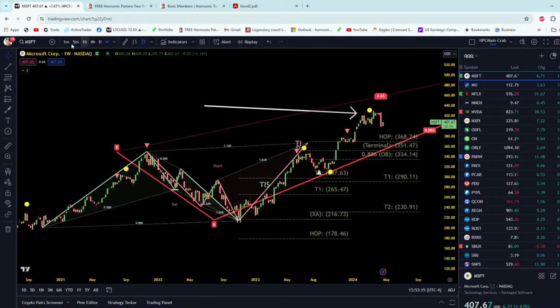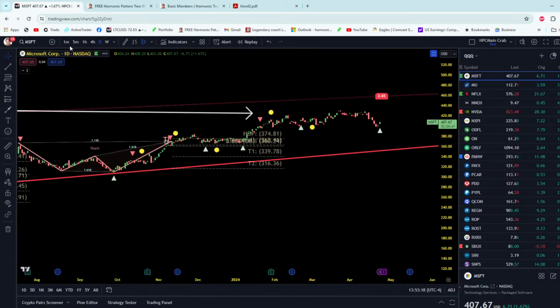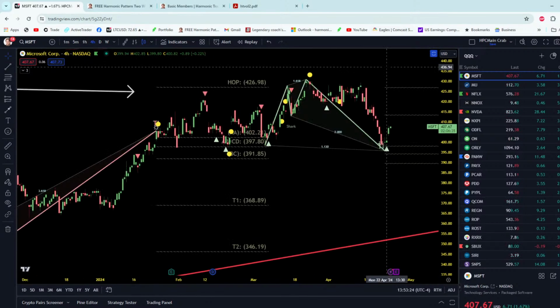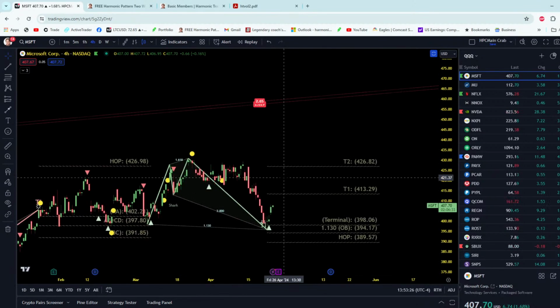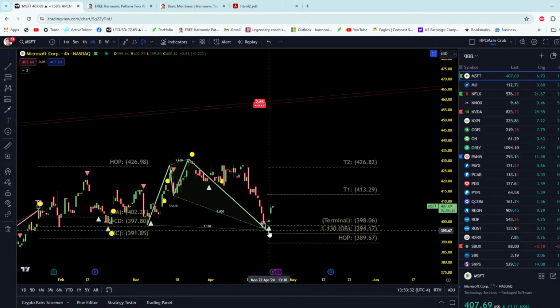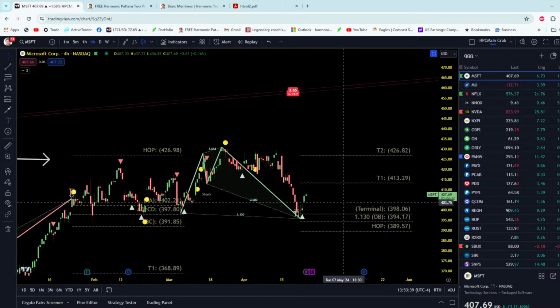I'm continuing to look for daily oversold, 4-hour patterns. If it's crypto or if it's tech, yeah, this was a shark. That's what it was. Right at 400 bucks. That should be your floor. I mean, for the year, or at least for the summer run, you're looking at the floor here at 400 bucks.